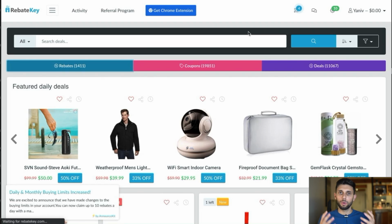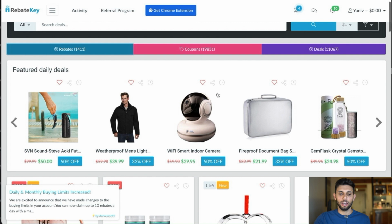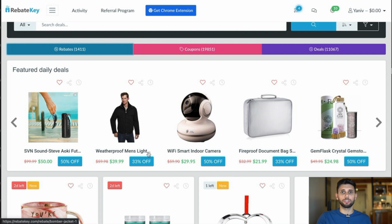So basically, if you don't know what RebaKey is or how it works, essentially it's a website that allows you to list your Amazon products for a discount. They have customers who come here, discount shoppers who are looking for deals on different products. The benefit for you is that you're able to get sales for your Amazon business and then rank organically, which I'm going to explain how to do with this new feature that they mentioned.